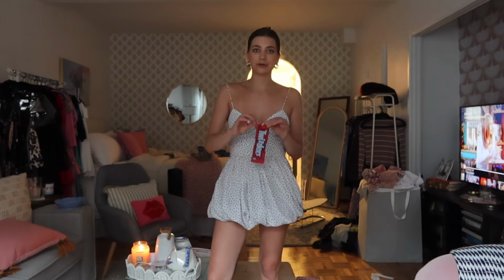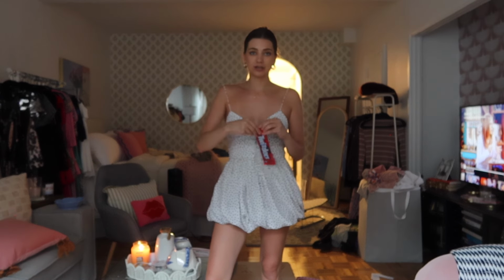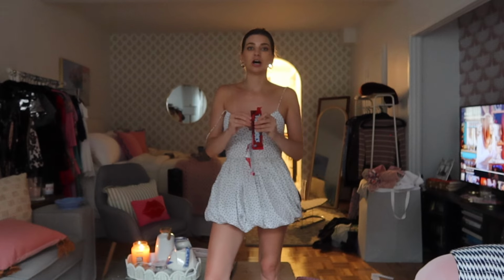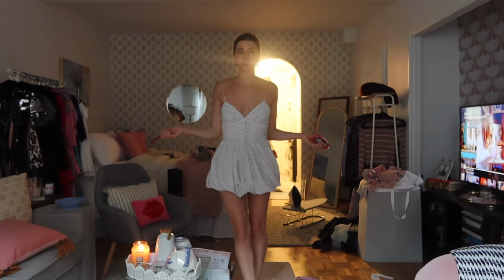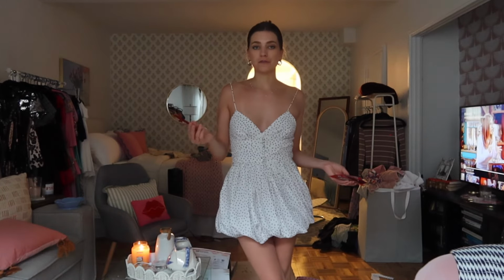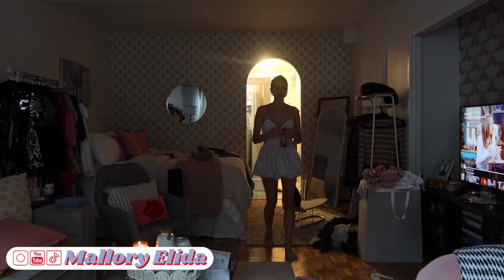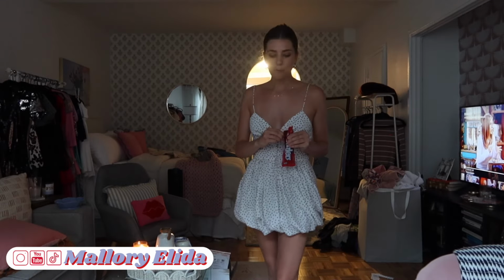Ta-da! Okay, I preemptively went to the bodega and got Twizzlers to reward myself for doing all of this on a Sunday. Yum. Okay, do you think I should keep it like this, or should I just give up on the whole bubble and just hem it and give it an extra inch? Let me know your thoughts. Sorry, I'm eating. Maybe I should seam rip it and try one more time. Okay, I'm gonna stop eating Mallory.